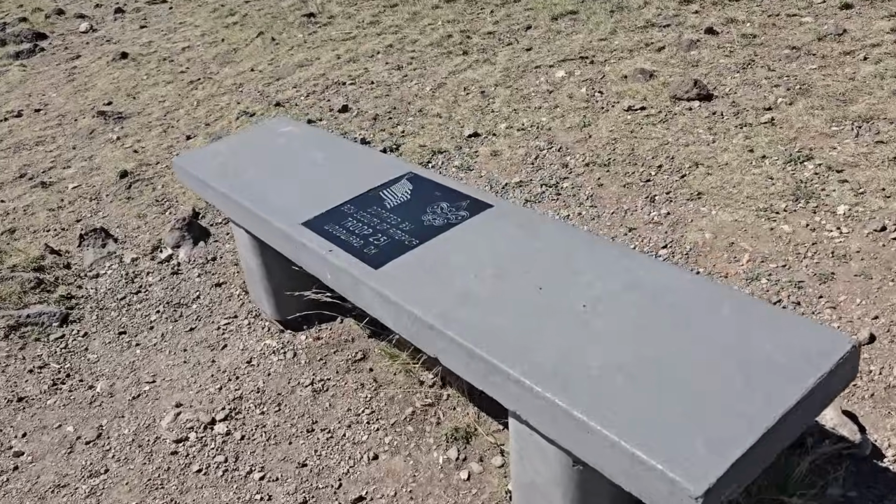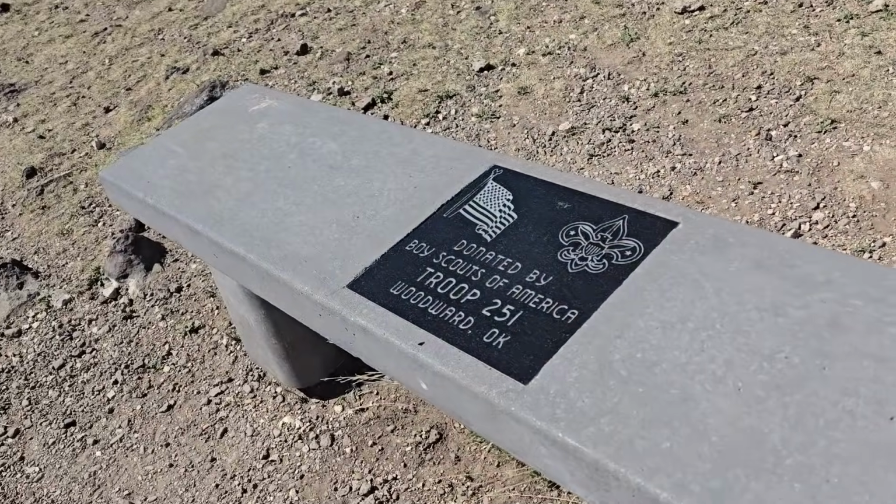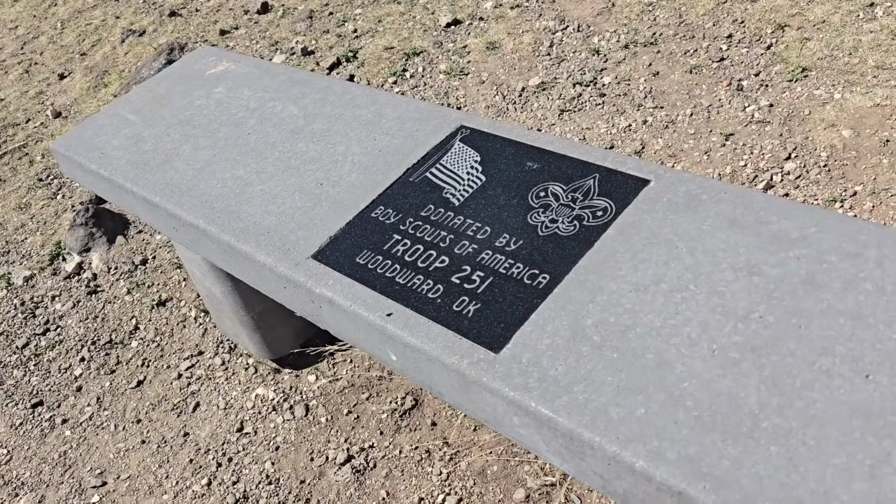Oh, look. Donated by the Boy Scouts of America, Troop 251 from Woodward, Oklahoma. Oh, how about that? I drove through Woodward, Oklahoma yesterday, and it looked like a super cute little town. Good job, boys.